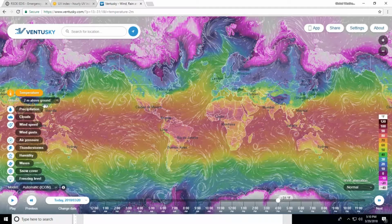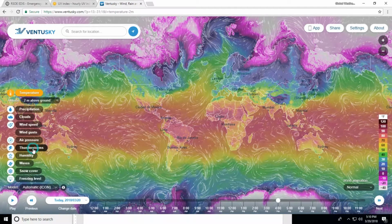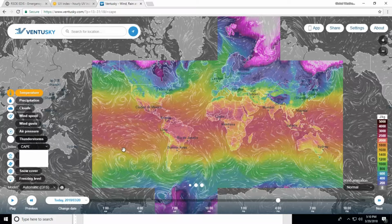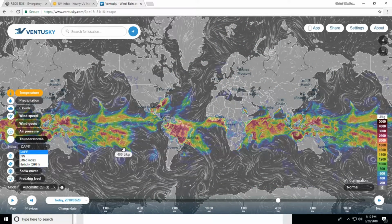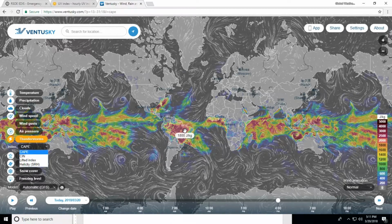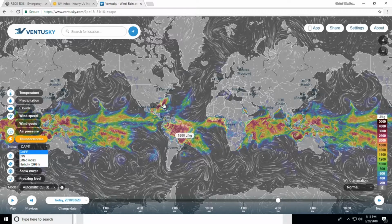But again, very nice thing here. I'm going to switch it from temperature to thunderstorms. With the thunderstorms, what I like about it is it gives you what's going on currently and then what's going to be going on in the future. And right now there's quite a bit of activity, storms throughout the equator. You can see the hurricane right here, and a lot of storms in South America. There's been a lot of flooding lately on here, and in southern Florida.